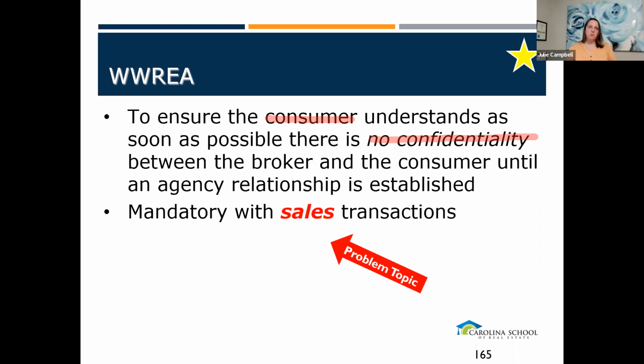Second bullet point is probably the biggest problem topic of our working with real estate agent disclosure. It's mandatory with all sales transactions, residential sales, commercial sales. We do this disclosure when we first meet a potential buyer consumer or a seller consumer. Please make sure you see this. We do not have to do the disclosure in lease transactions. Lease transactions, we're dealing with landlords and tenants, right? We're not dealing with buyers and sellers.